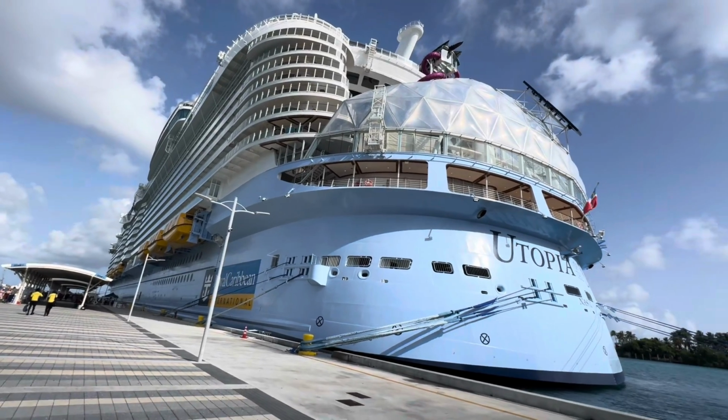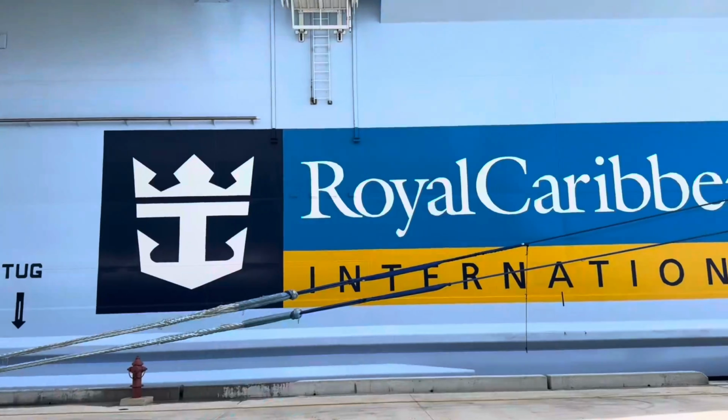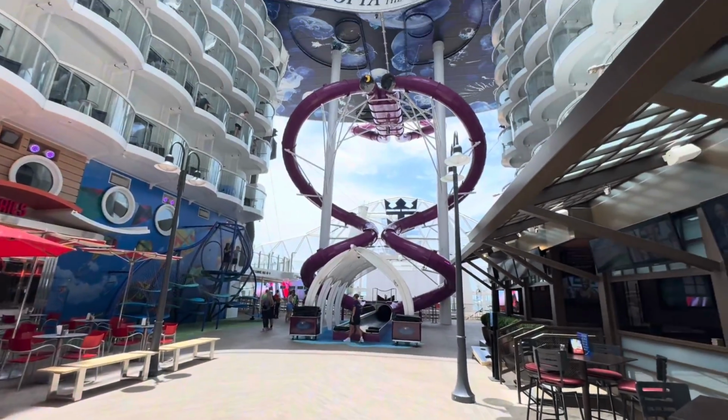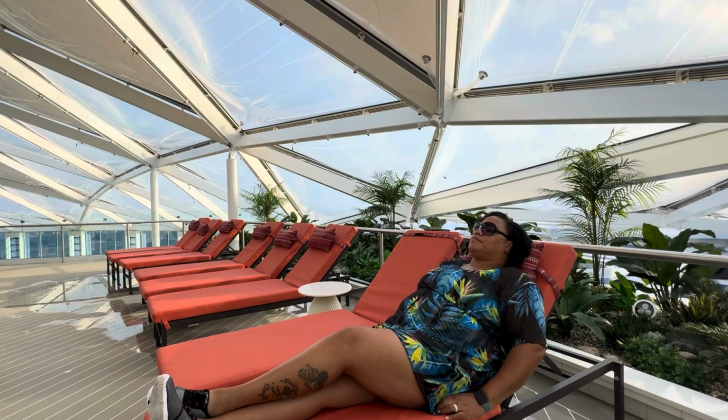I was going to say largest ship, but it's not. The world's newest ship, Utopia of the Seas, as part of the second inaugural, or the 4-day inaugural cruise that's happening here July 2024. So I'm going to give you guys a quick first impressions review on my thoughts on Utopia of the Seas. All right, let's start with embarkation.